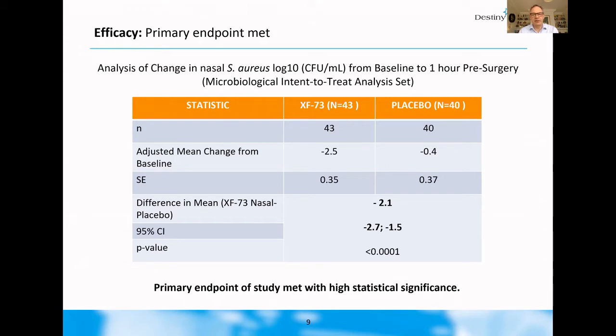So a clear statistically relevant reduction in the bacteria in the nose prior to that period where you're looking to decolonize prior to surgery. So very strong, highly significant clinical data, and the primary endpoint met, which of course is a great success in any clinical study.